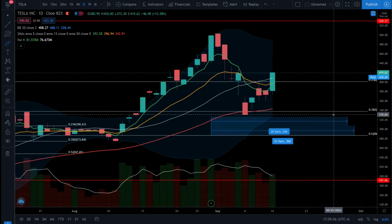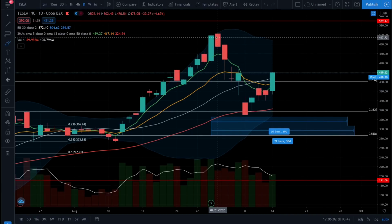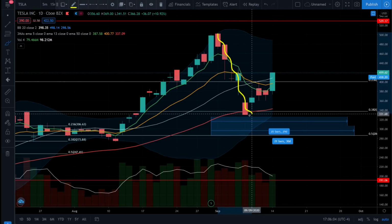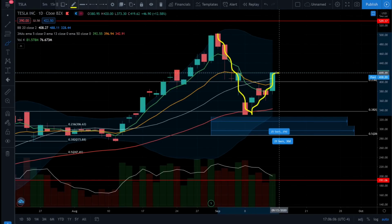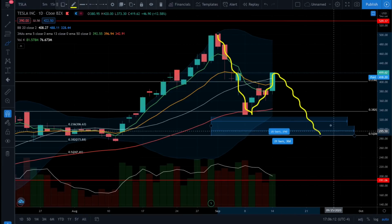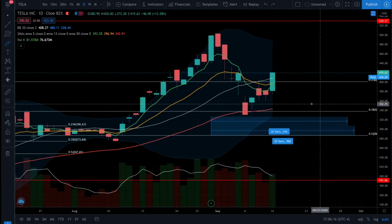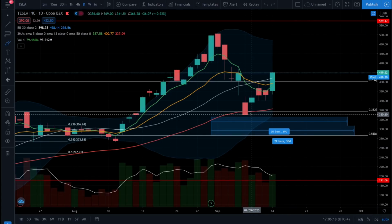Next up is Tesla, and we see Tesla having a great day today, closing up 12.5%, but we do still think this is an ABC correction. So Tesla had this sharp decline followed by a bounce, and then ultimately we would expect to see that further downside to finish out the C wave. Now Tesla does look like it found support at its 50 EMA, and it did have a 0.382 retracement down at this level around $330.